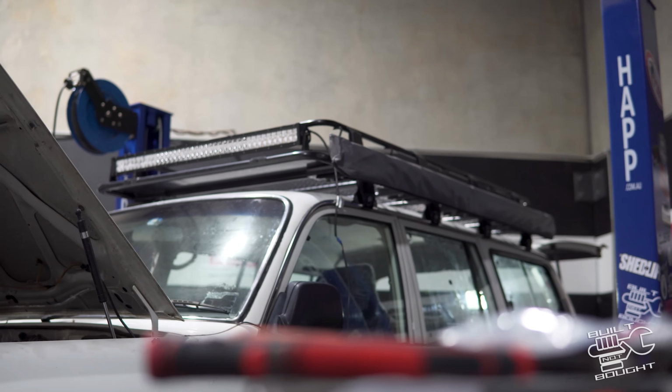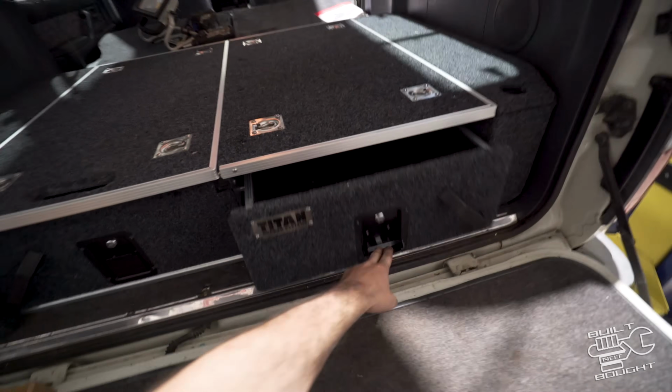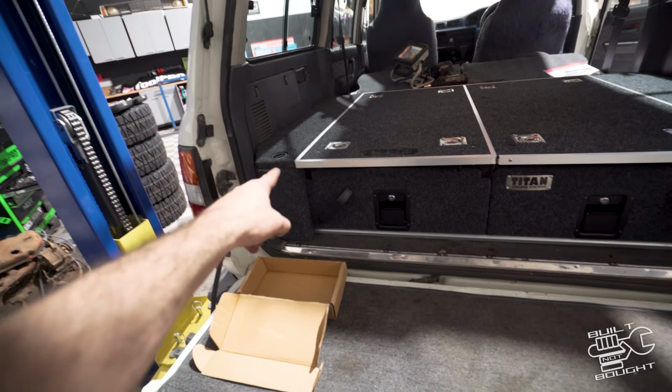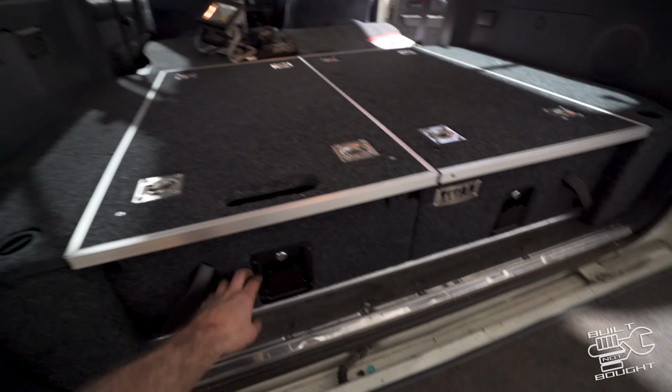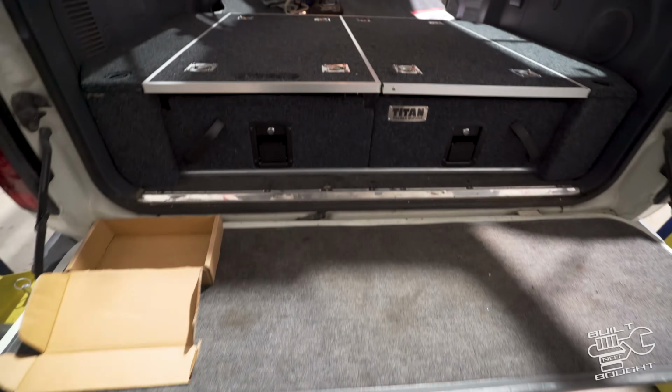All right, I think it's time to do a quick little update or wrap up. We've got the rear drawers in here, so they're installed. Ooh, a bit dark in there. So they went in pretty sweet, and we got the side wings as well. So the plan is to put some little outlets here for charging. The fridge will go on there because that's a slide out, as well as the drawer, so that comes off as well, and the fridge will be connected to that.